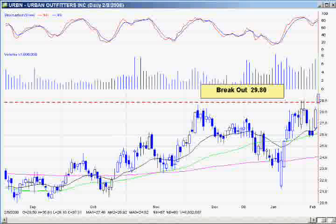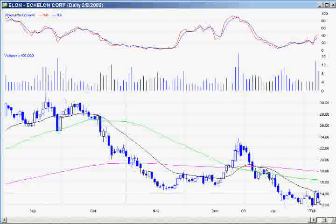Elon, another one. It was a nice man pick. I give him credit for that one. He brought it to my attention. I do like it here. It's set up as a Jeff Cooper play here. It's called a Jack in the Box setup.